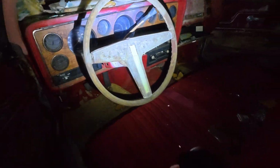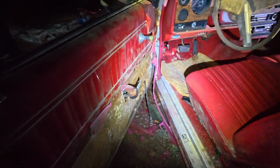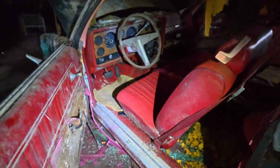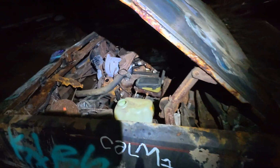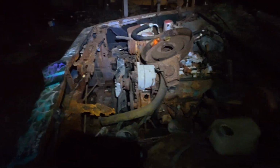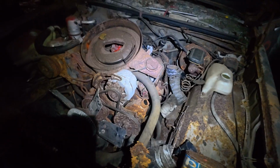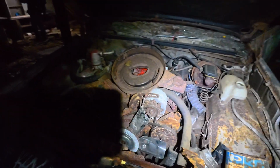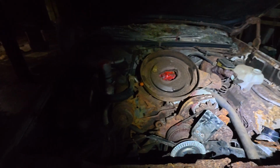93,000 miles. Yeah, that's probably still good. Probably fires right up. Just needs a battery. Oh shit. Not bad. Little elbow grease. Should be good.